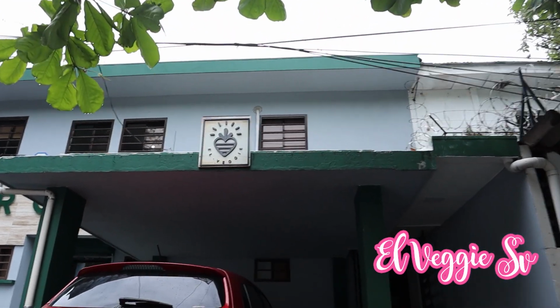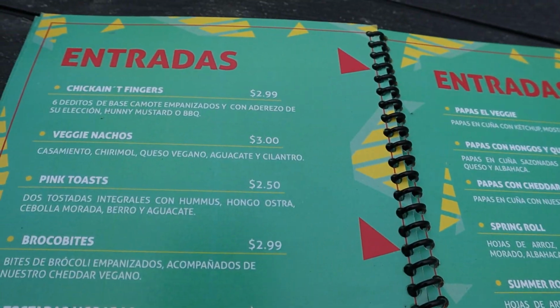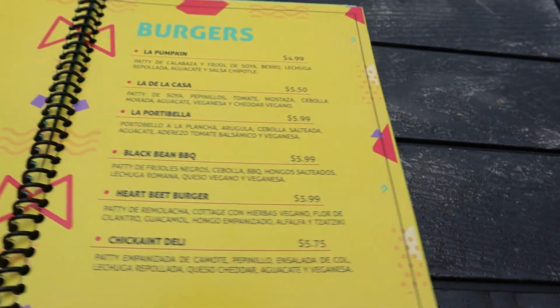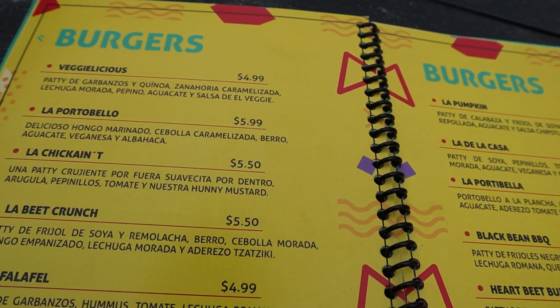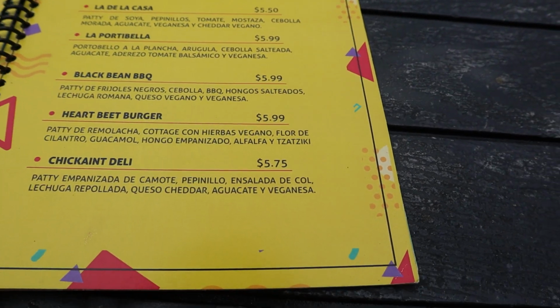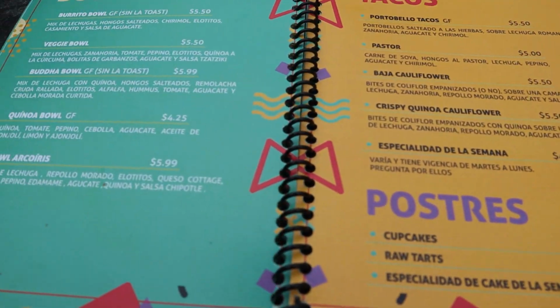The first one is El Veggie SB. Oh my goodness, they have a huge menu. Everything is plant-based. They actually are really nice, accommodating for allergy-friendly vegan food. I loved it and I will recommend everyone to go. Even if you're not vegan, the food is delicious.